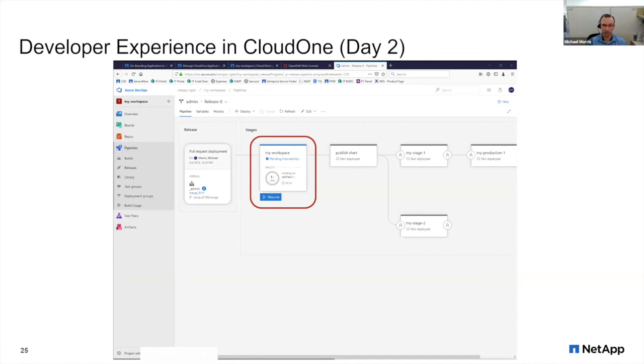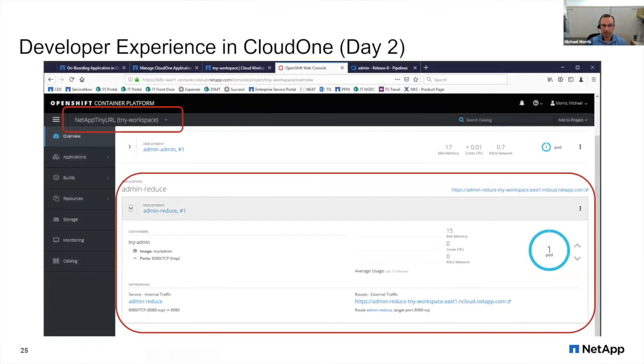It's waiting for the developer to go do the developer stuff. I need to go play with my application, look at the source code changes, those types of things. So now I can go into OpenShift and look at the workspace. Again, the workspace is the non-production part of the application, and I can see my reduce.